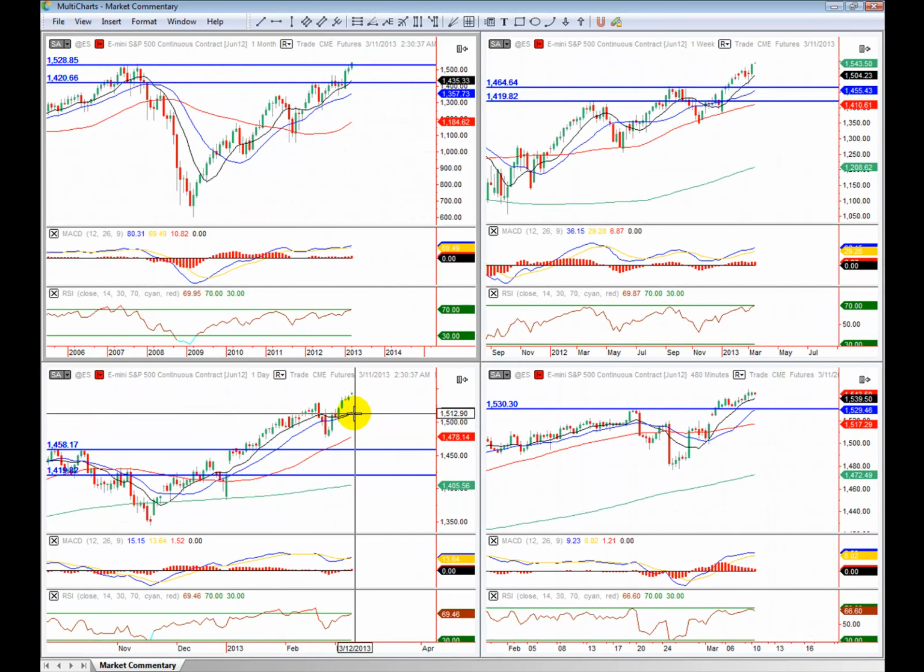So things looking pretty bullish here on U.S. equities, U.S. stocks, and we're looking to find our places to get long this market and continue to ride some of these higher time frame trends.